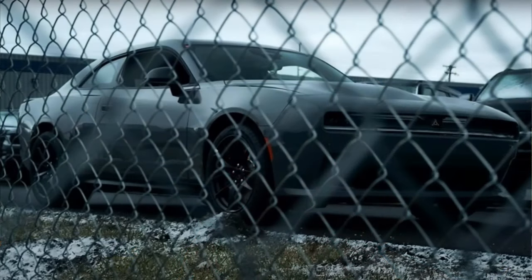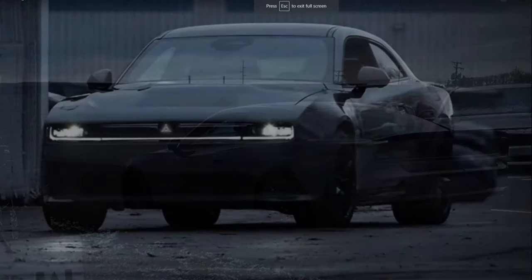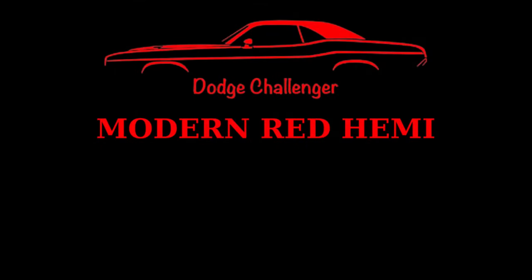Today we're going to talk about the 2024 Dodge Charger pictures that you're seeing now that have been released, so to speak, on what's coming up from Dodge in 2024. So let's talk about it.